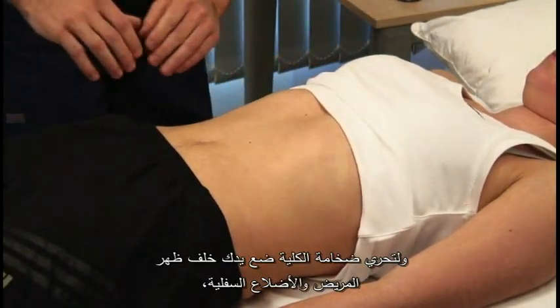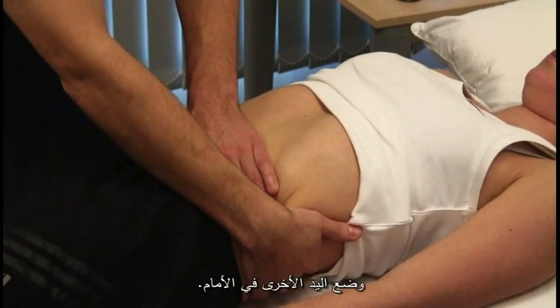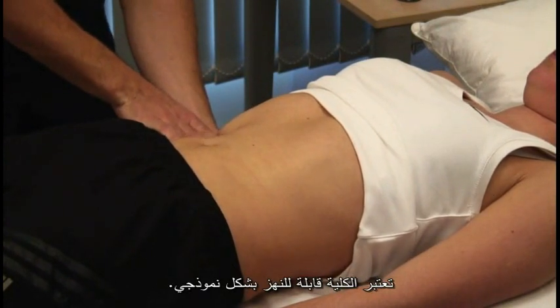To detect lesser degrees of kidney enlargement, place one hand behind the patient's back below the lower ribs and the other anteriorly. You sometimes need to press firmly, but take care as this may be tender. The kidney is typically ballotable.